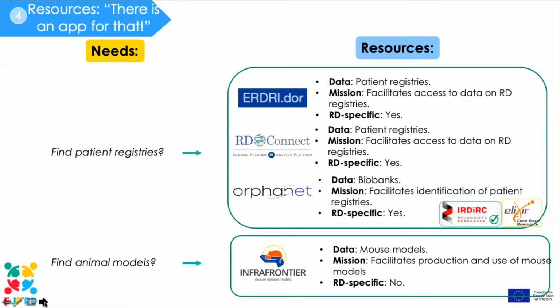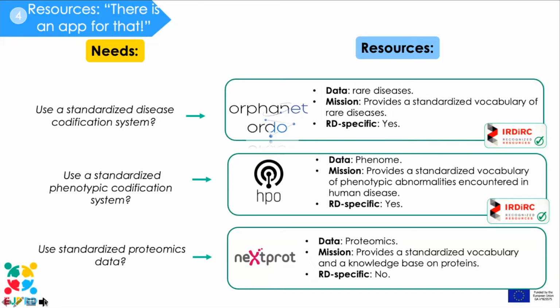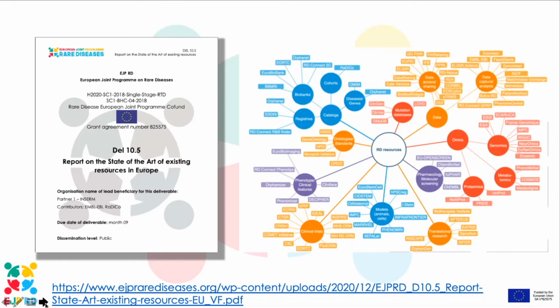So facilities to find patient registries, animal models, to find biobanks, biosamples, cell lines, software and tools, deposit, share or analyze data, and tools for access control and patient privacy preservation, and then standards for codification, standards for phenotypic annotations, on proteomics data, on tools for discoverability, to tools and methods and resources to make your data FAIR, and tools for managing access issues, and so on and so forth. So to getting support, conducting clinical trials or translational research, epidemiological or natural history study, or molecule screening. So all these resources are partners in the EJP RD.